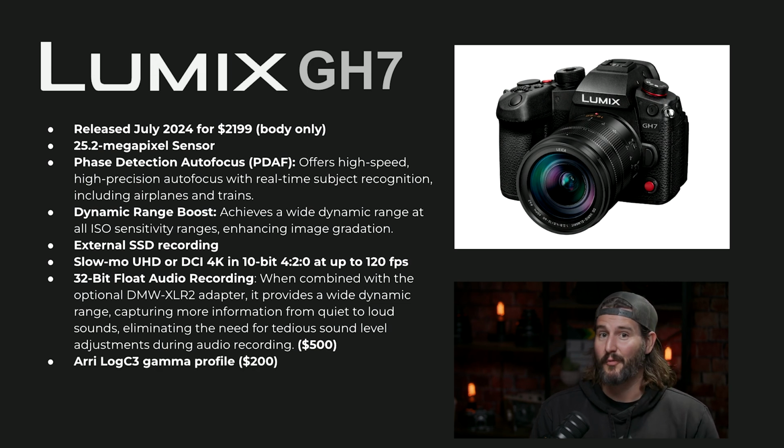And you can also pay more for the ARRI Log C3 gamma profile if you want to match ARRI Alexa footage. It's an extra $200. So you can be looking at maybe a $3,000 camera, all things considered, to get the most out of it, but it can do it, which is nice. And that's where we're at.